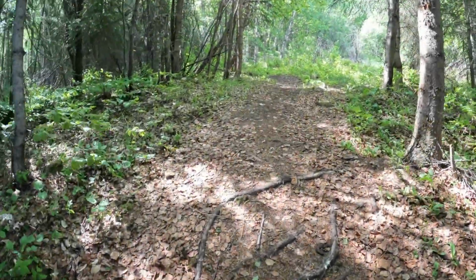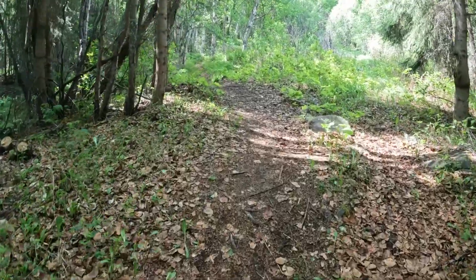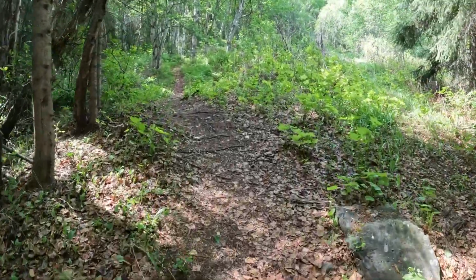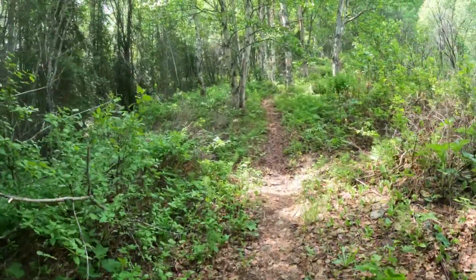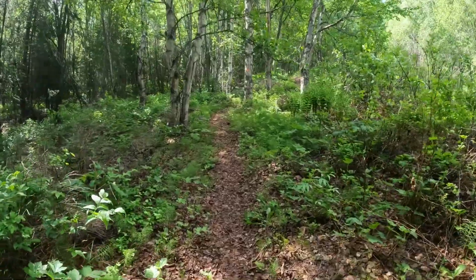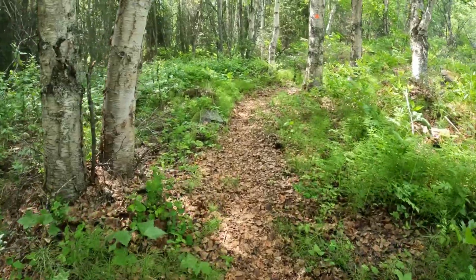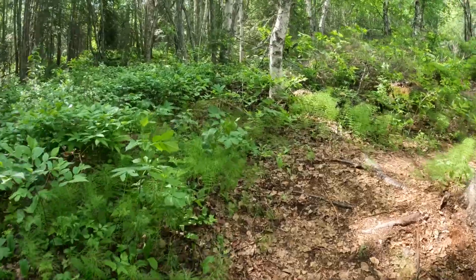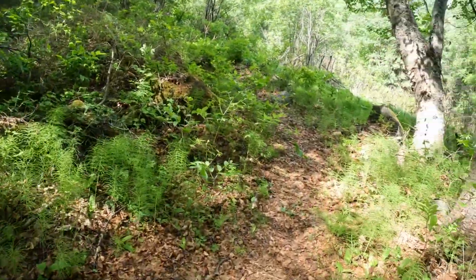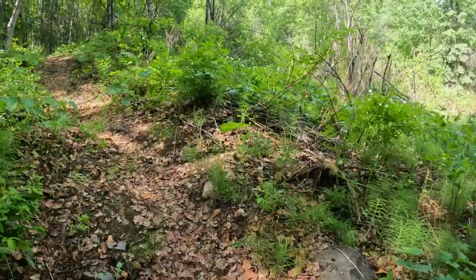Okay, we're off. Pretty steady little climb here up through some really nice cover. Always takes a little bit to get the heart and lungs working like they used to. But, beautiful day. Slight breeze, not too hot, not raining. You can probably hear the birds in the background. They're singing like crazy. It's gonna be a great day.